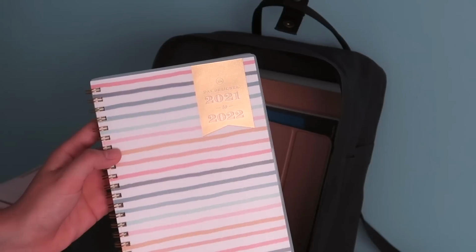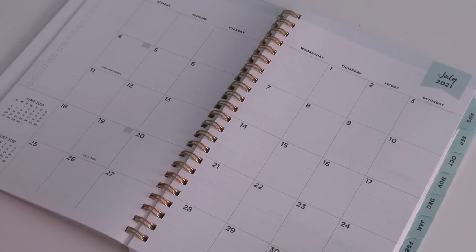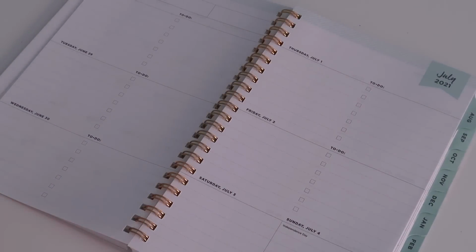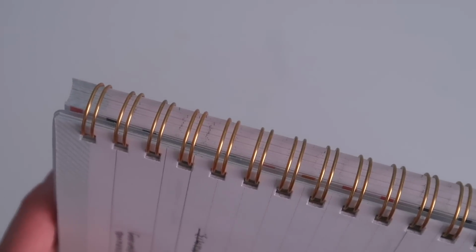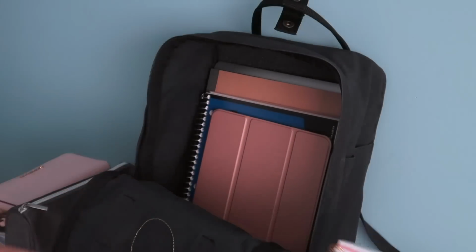Getting into paper and notebooks, first I have this 2021 to 2022 academic year planner. I bought this earlier this week from Walmart for around $10, and it comes with a really simple monthly and weekly layout. Next thing in my bag is my iPad.